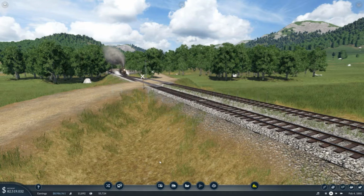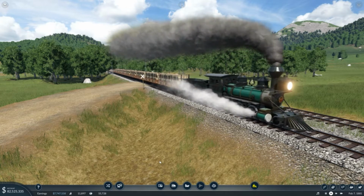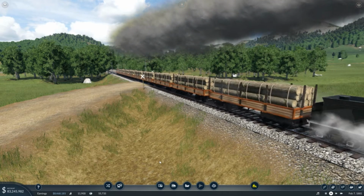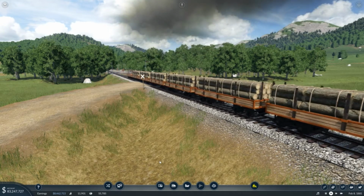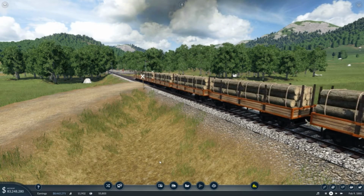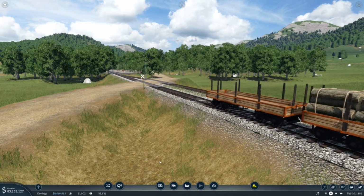Sit back, relax, and enjoy some of the trains as I give you a brief description of their roles. Right now, we're watching train number 12 on the Santa Clarita Log Company Railroad, hauling its cargo towards a lumber mill just northeast of Santa Clarita. This is the earliest route and the most profitable along the line.